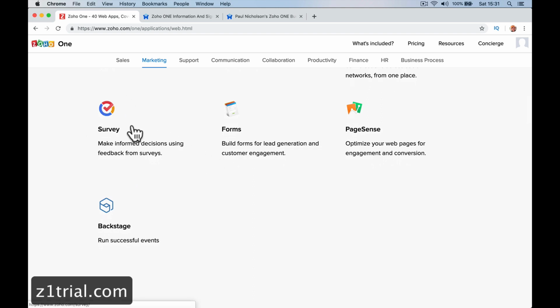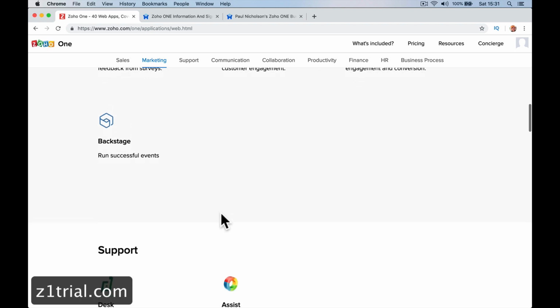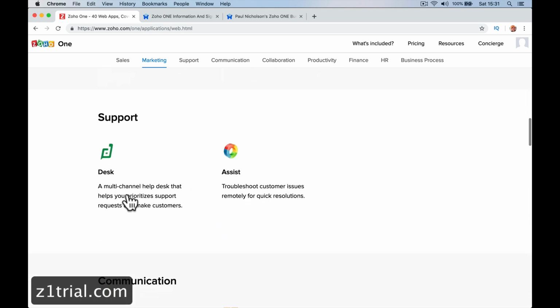So survey, you can send out survey forms, getting information off your customers. Forms as well, straight out forms. Page Sense is monitoring visitors. You can do A/B testing. You might not do stuff like that, but you could do. But I don't want to show you everything. I want you to jump through what I think you will use.